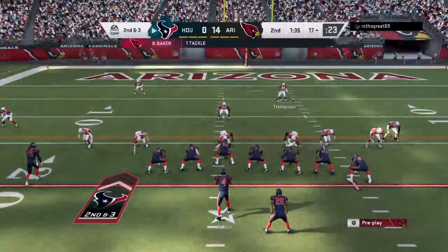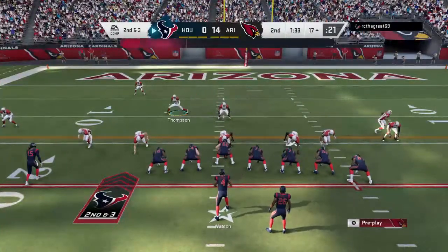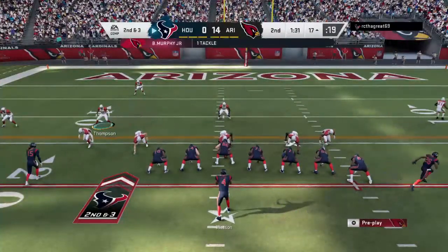I'm Brandon Gaudin, able to get 7 on that first down pass play. 2nd and 3.